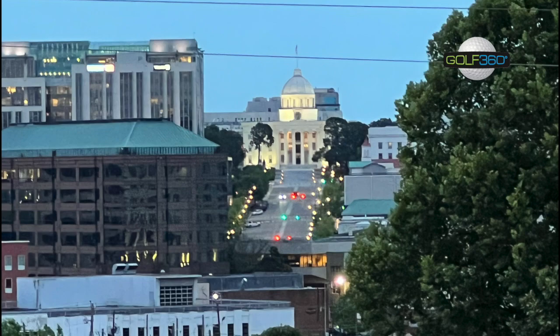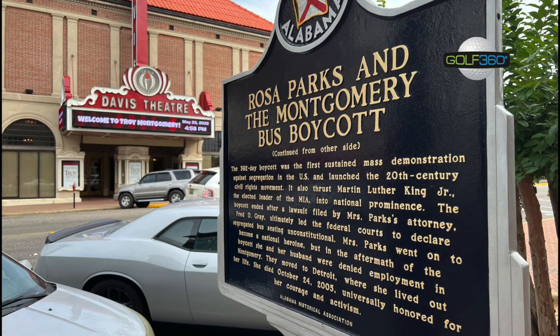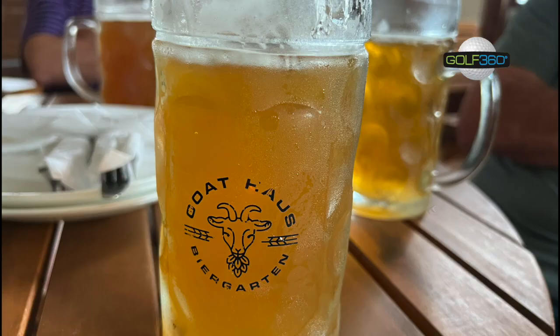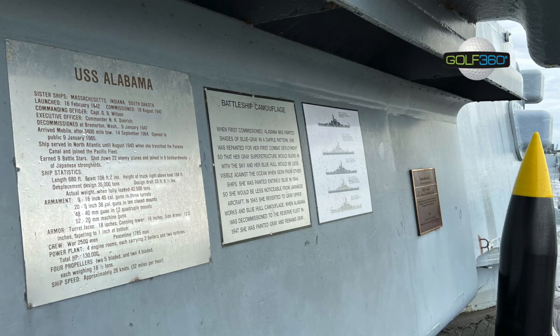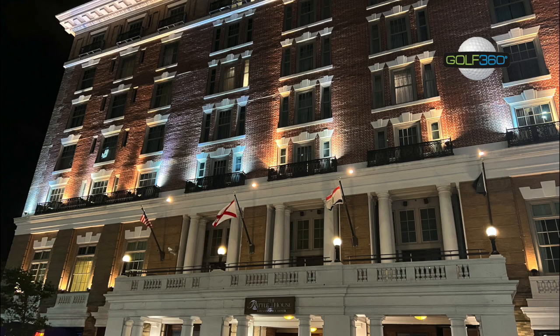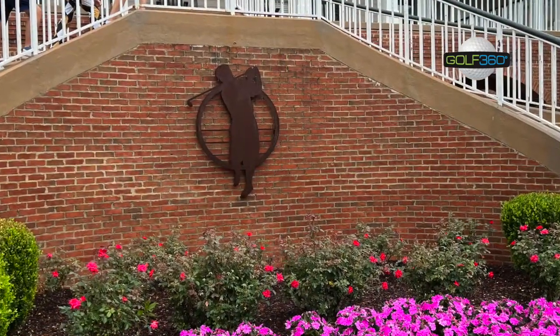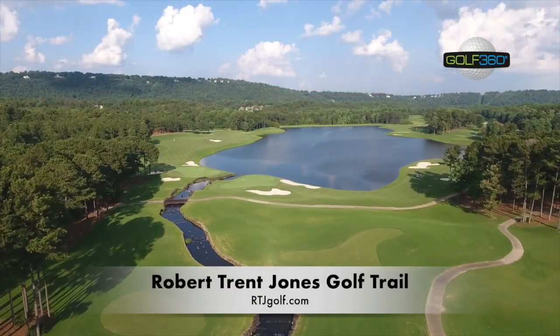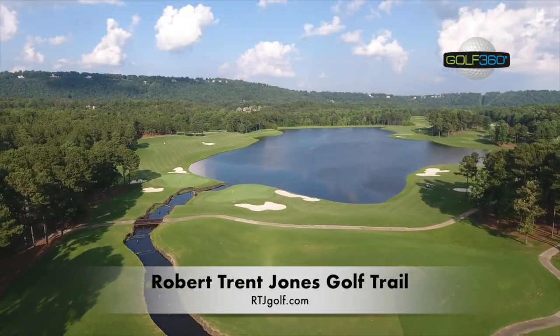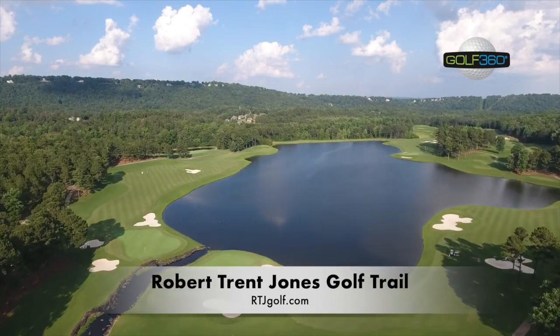There are so many things to see and do in Alabama besides playing our favorite sport. From the Rosa Parks story, which helped wake up the whole country, to the many thirst-quenching craft breweries, the Heart of Dixie has something for everyone. The Robert Trent Jones Golf Trail in Alabama is the one that started it all. This just might be the ultimate buddies trip, and it's right here in the good old USA.